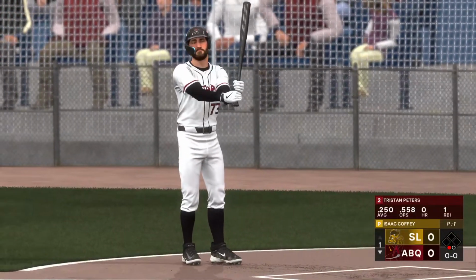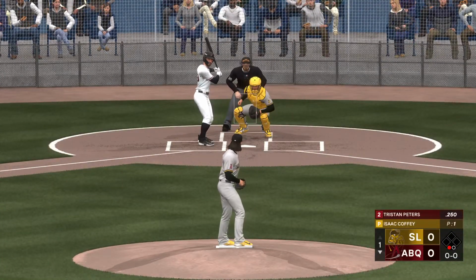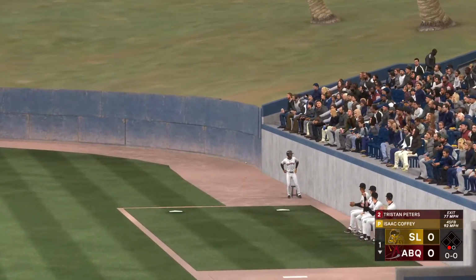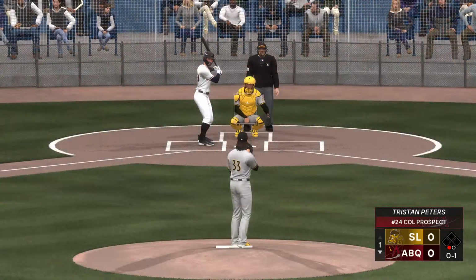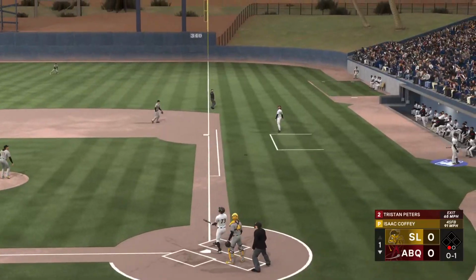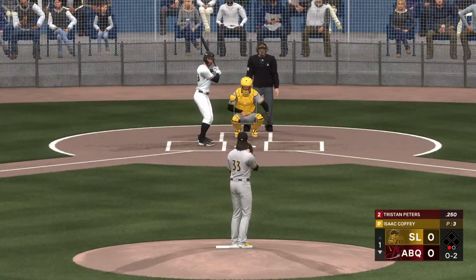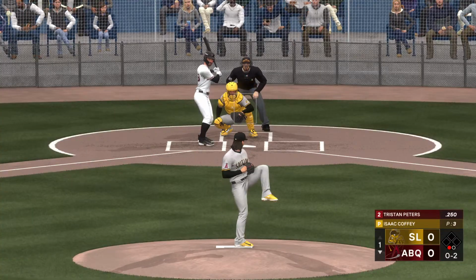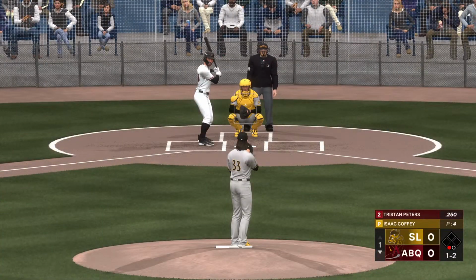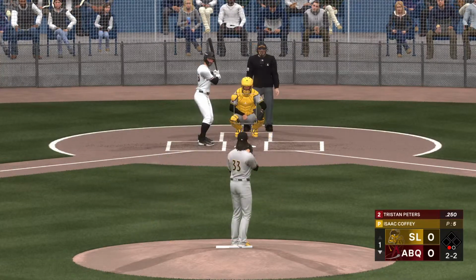Tristan Peters, the next to hit. Puts this one in the air down the line. And that is a foul ball. Foul ball there. That misses the zone. And that's ball 1. That's such a hard pitch to lay off of at the plate. Nice job to spit on that tempting slider down and in. Just missed. What a take with 2 strikes.